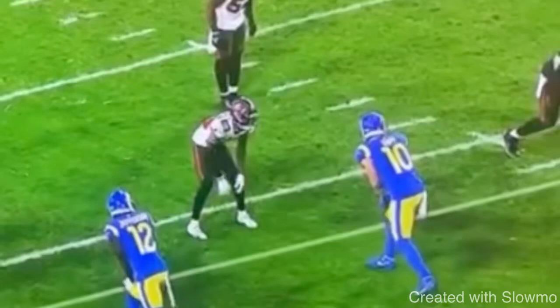Today we're going to be breaking down a wide receiver press release guide. What I'm going to talk to you guys about today is 3 different wide receiver press releases, when you should be using each press release, and the mechanics of what each press release specifically is, okay?